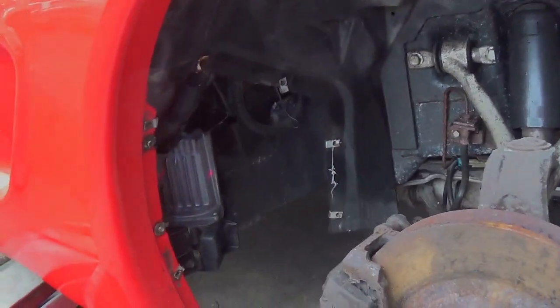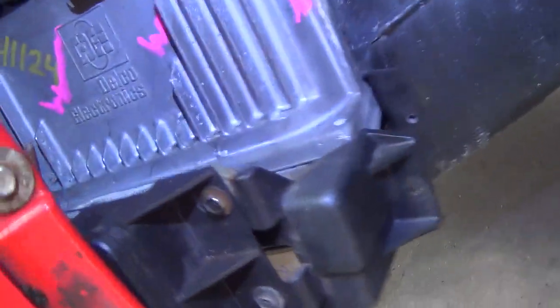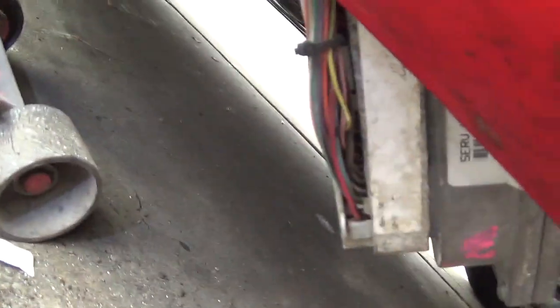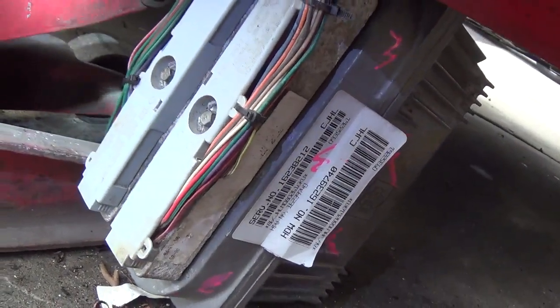So here's where the computer lives on this thing. That is the weirdest place for a computer. Right next to the right front wheel. So it should kind of come out of here. That's a big honking thing. And I just want to get it down to where we can get to these connectors down here, do some testing. All right, that's not bad. Now let's see which one's connector C1 and C2.